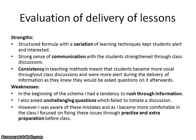Evaluation of delivery of lessons. My strengths in this scheme. I had a structured formula with a variation of learning techniques, which helped keep students alert and interested in class. There was a strong sense of communication with the students, which was strengthened through class discussions. Consistency in teaching methods meant that students became more vocal throughout class discussions, and were more alert during the delivery of information, as they knew they would be asked questions on it afterwards.